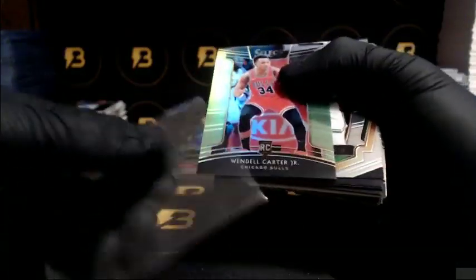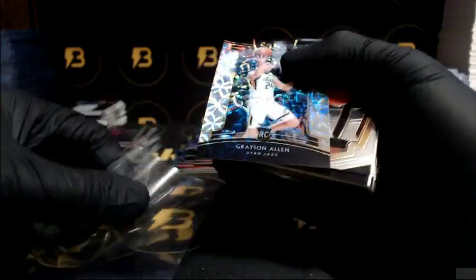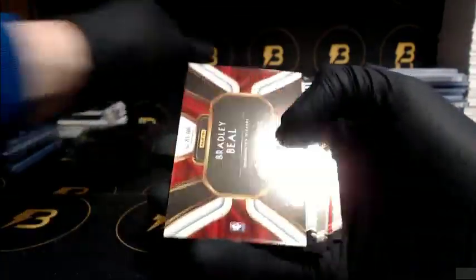To 65. We got Carter Jr. Tricolor going out to the Bulls. Anthony Towns. Gordon for the Magic. A nice Carter Jr. to 75 for the Bulls. Grayson Allen scope going on to the Jazz. And he had Jackson Jr. to 175 for the Grizzlies. Kid Gilchrist and Bradley Beal to 99. Going on to the Wizards.